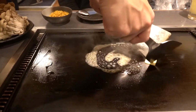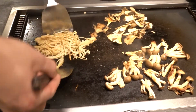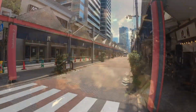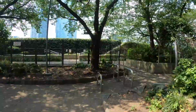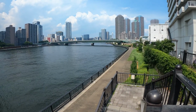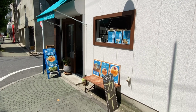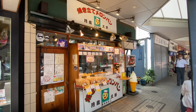Not just Monjayaki and Okonomiyaki, they have other menus as well, such as mushroom, stir-fried veggie and meat and such. After you get full, you can go for a walk. There's Sumida River nearby and there's a very nice walking path with a nice riverside view. There are some other types of food as well: curry, burger, melon bread and such.